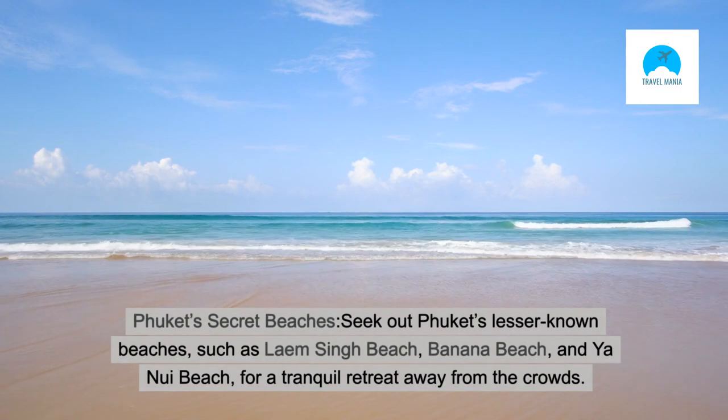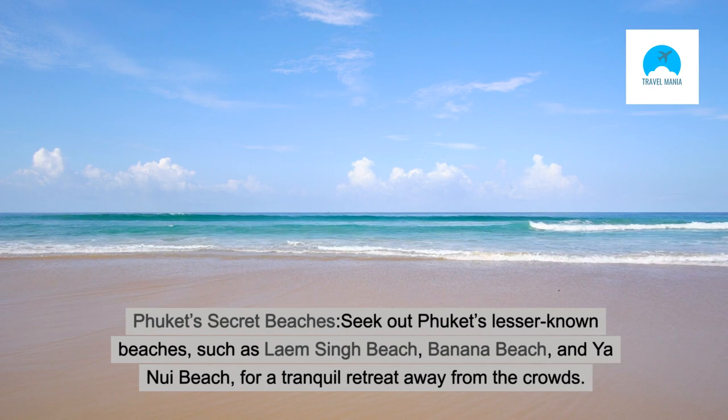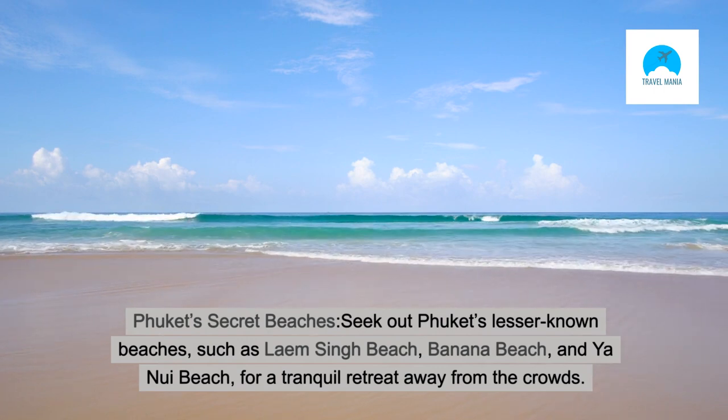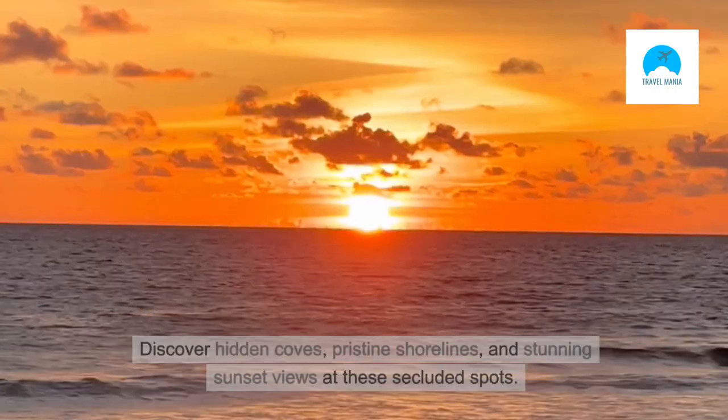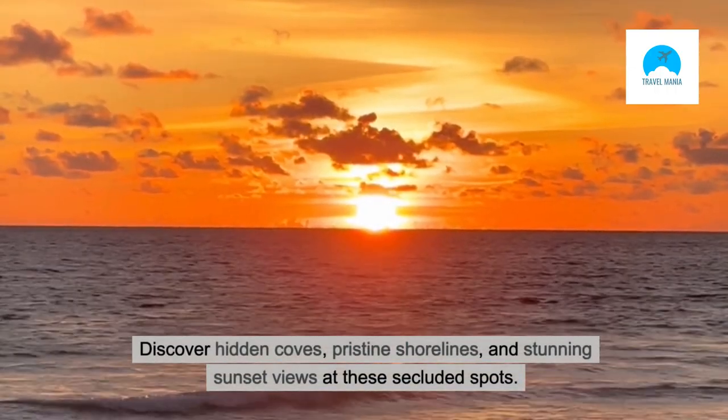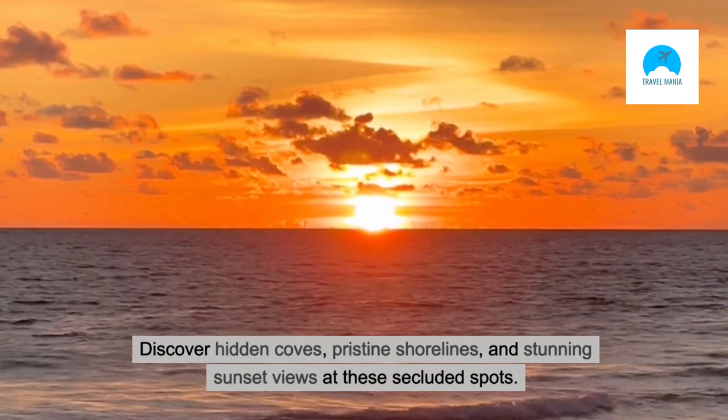Phuket's secret beaches. Seek out Phuket's lesser-known beaches, such as Lam Sing Beach, Banana Beach, and Yanui Beach for a tranquil retreat away from the crowds. Discover hidden coves, pristine shorelines, and stunning sunset views at these secluded spots.